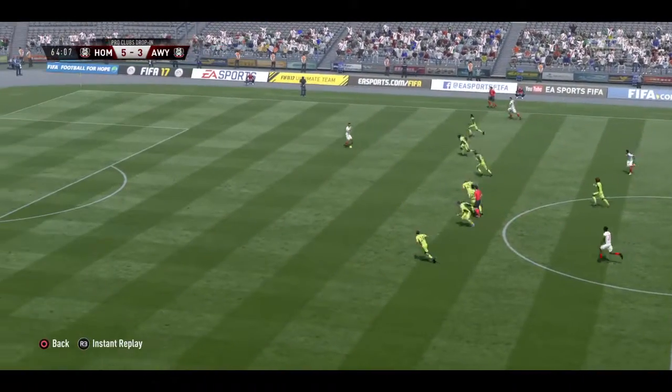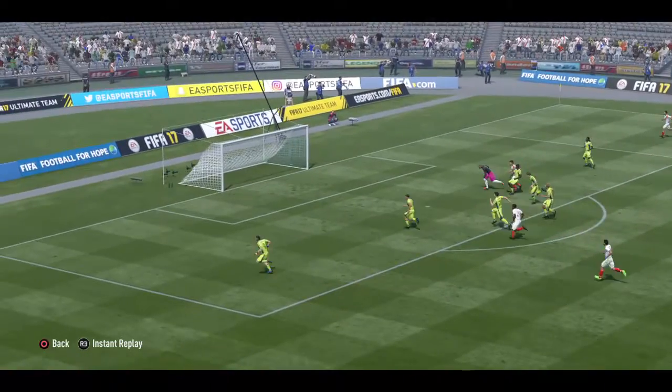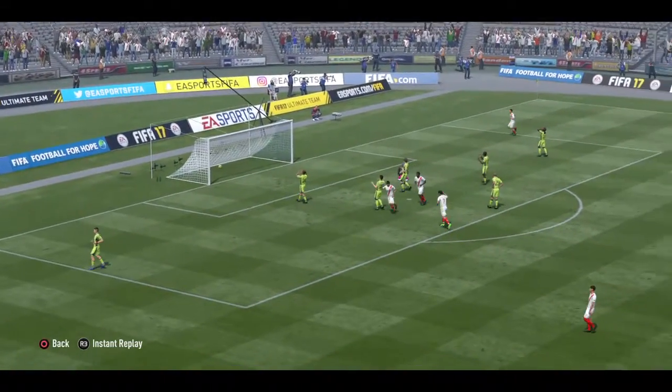Here's Rooney, and he could get away here. In the clear here. Messi! Steered in very classily.